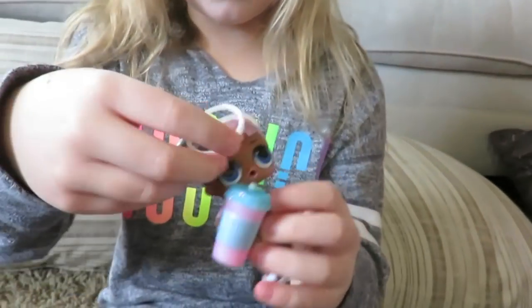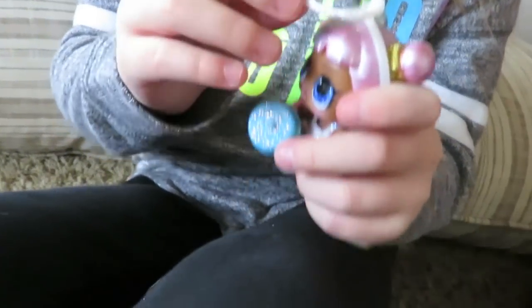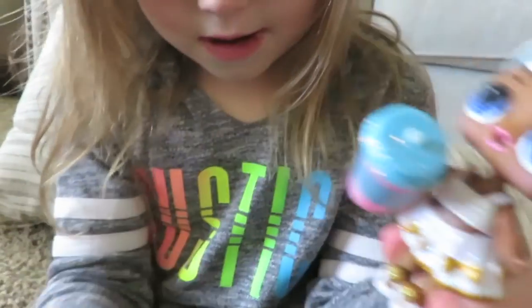All right, let's see here. Can she do a little twirl? You can see that cute little outfit on her. She has cute little stockings on. And look at her shoes. Let's give her a little twirl. Is she cute? Now I'm going to put her in here. Let's see, Madeline.